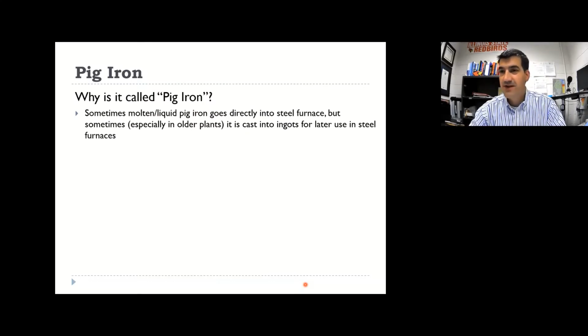So why is it called pig iron? I think it's kind of humorous that it's called pig iron, and why it's called that is kind of just weird. So here's why.